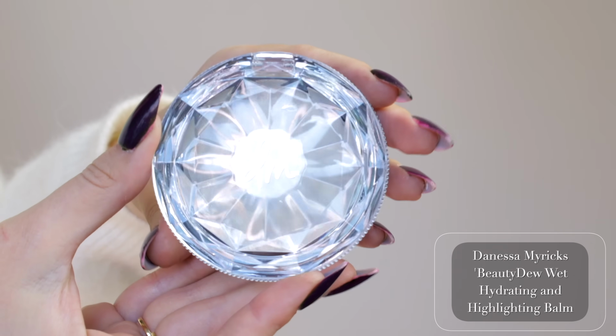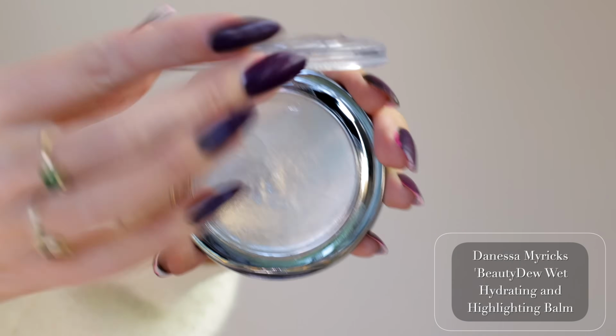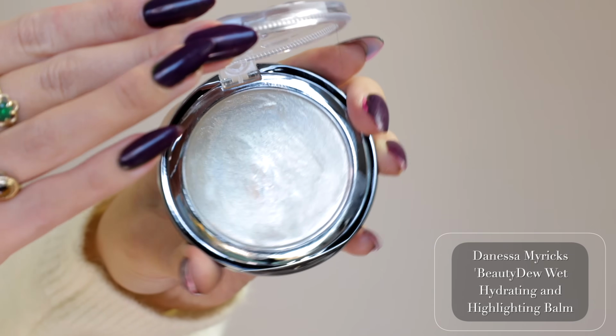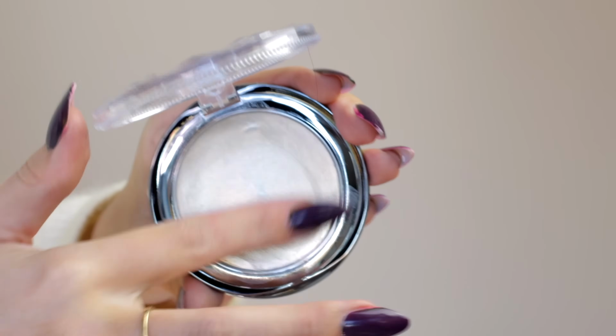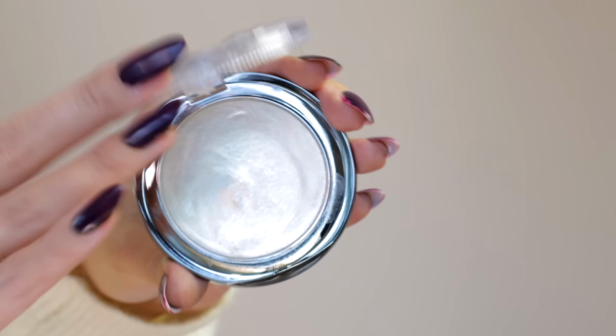I am gonna skip mascara for now, and we're gonna try a wet balm. Hopefully this doesn't wreck what I have going on, but this is the Danessa Myricks Dew Wet Balm, Highlighting Face and Body Balm. I've never tried this product before, but I saw it and I thought it was so cool. Female gaze is all about experimenting, so let's try it.